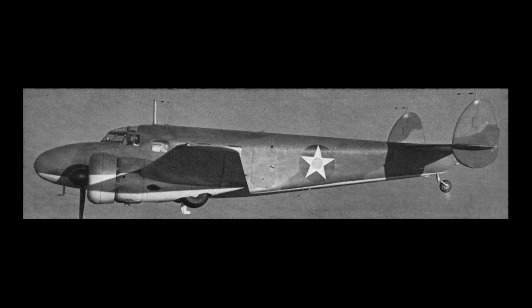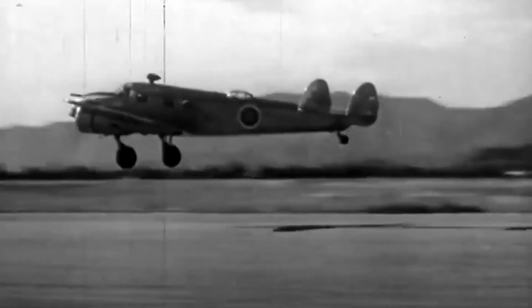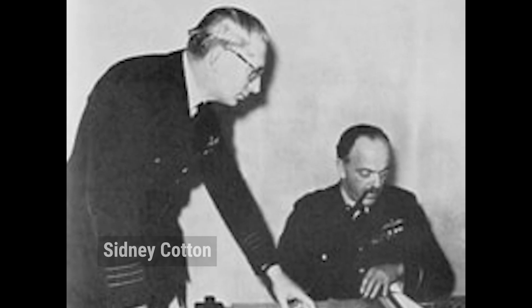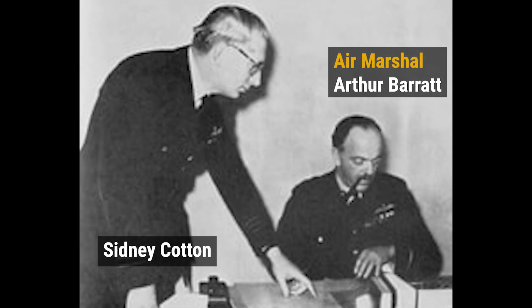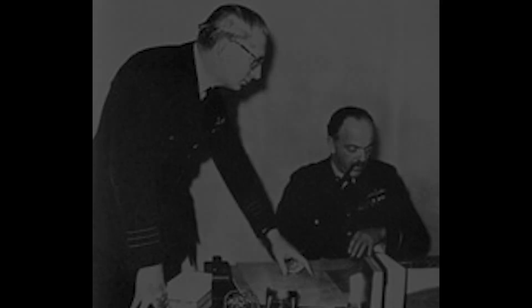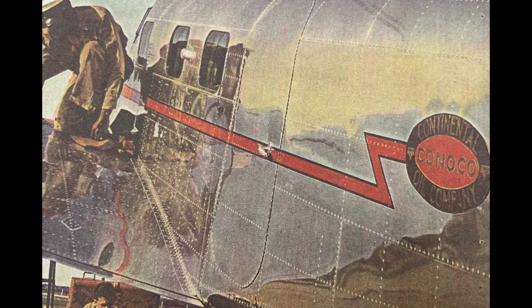Several of the civilian Lockheed 12s ordered by British Airways were actually intended for covert military reconnaissance flights. Sidney Cotton modified one of these aircraft for aerial photography, and in 1939 he overflew many German and Italian military installations, secretly photographing them during the months leading up to World War II. The plane flown by Sidney Cotton was originally purchased by Continental Oil Company, or Conoco as we know it today.